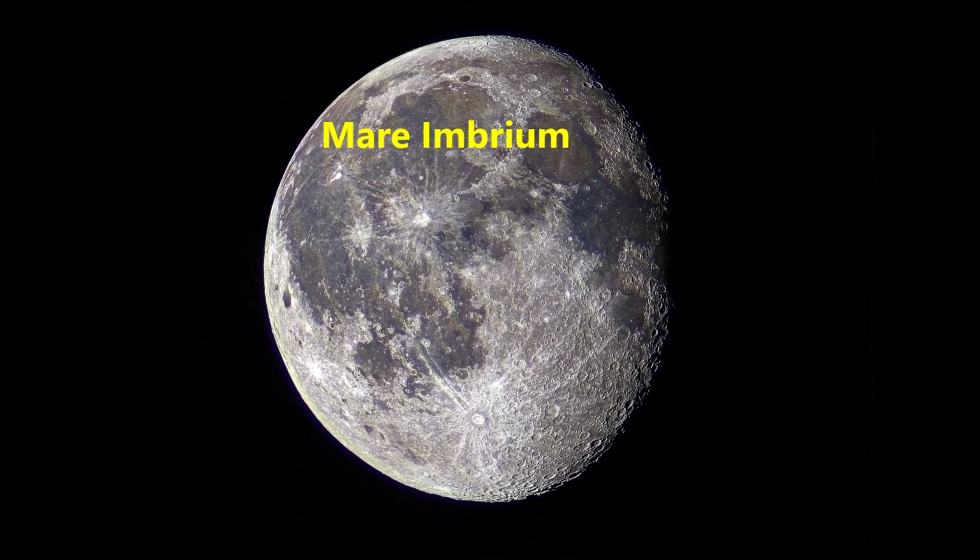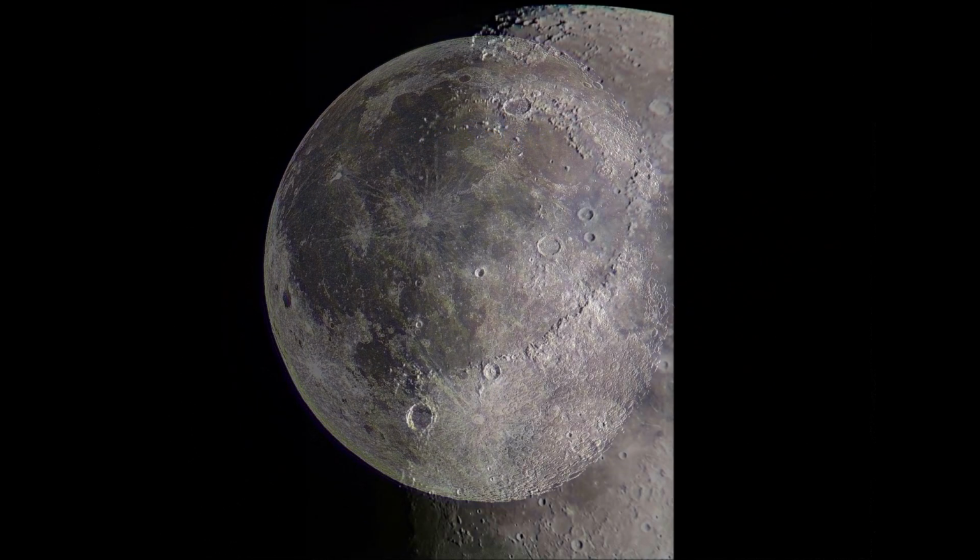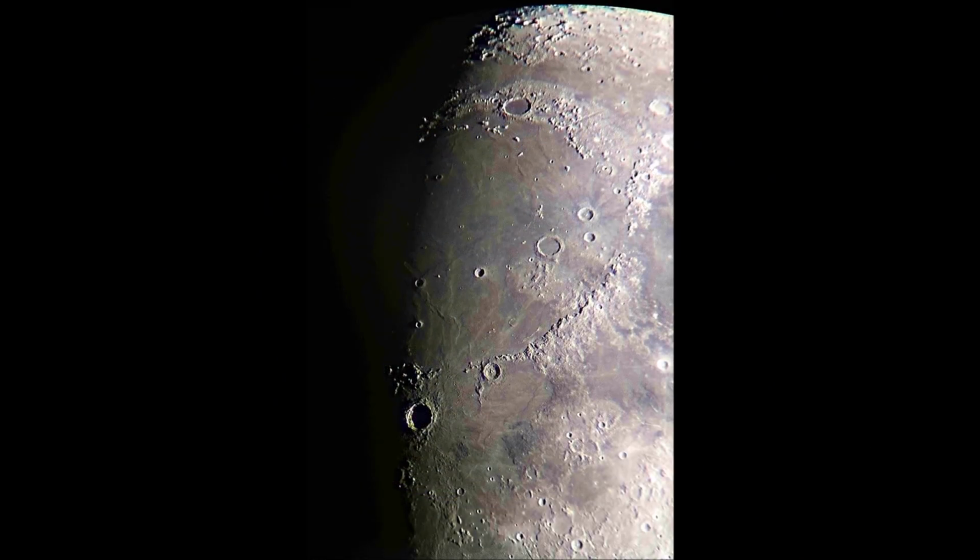One of these seas is the Mare Imbrium, also known as the Sea of Rains, or Sea of Showers. If you look through the telescope, you can recognize the Sea of Rains by its circular shape. The Sea of Rains has very distinctive formations. To the south is the mighty Copernicus impact crater. To the north is the ancient crater Plato, with its dark crater floor. Ring mountains extend to the east.